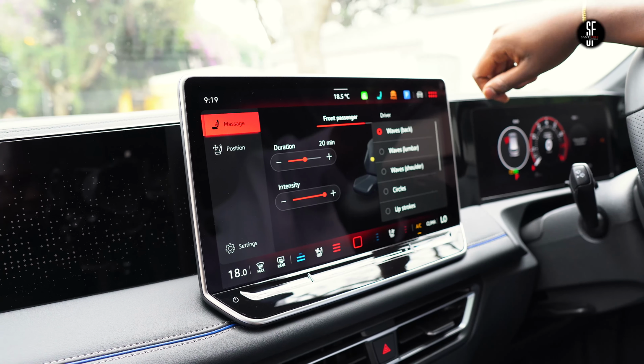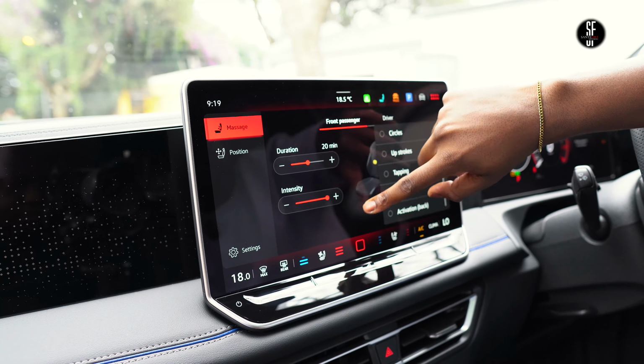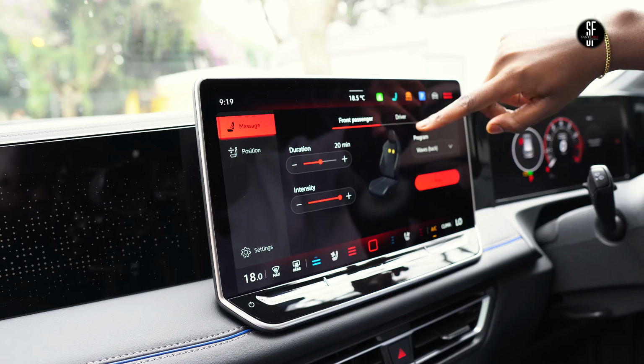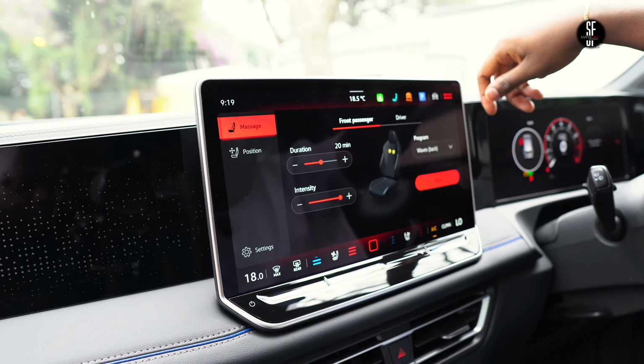You can choose the program that you'd like, from waves, circles, upstrokes, tapping, relaxation, and activation. You're spoiled for choice. You can set the duration and intensity, and I love the fact that you get a little description of which part of your back is being massaged in which mode. Very lovely touch from them.